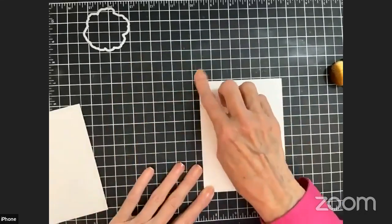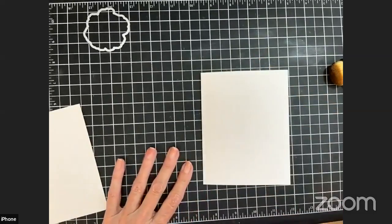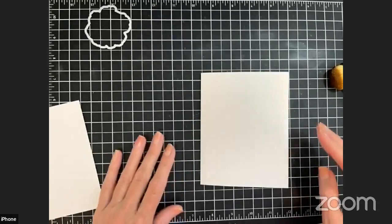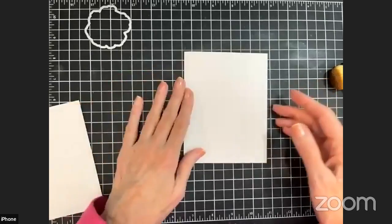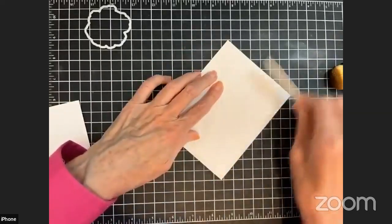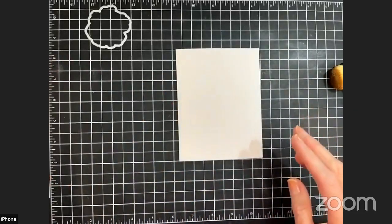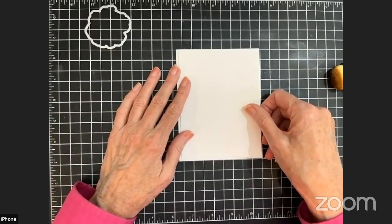The other thing is your paper can dictate which way you fold it also. So keep that in mind. Fold it one way. If it doesn't want to lay flat, fold it the other way. Make sure you use your bone folder to get a crisp fold. And as I said, we're going to do some die cutting.